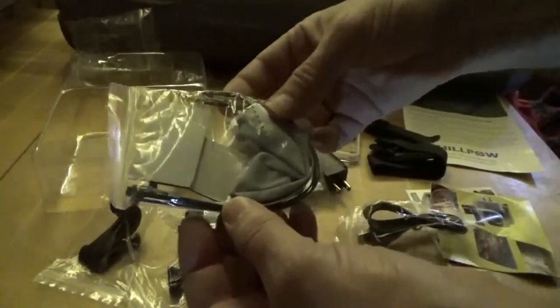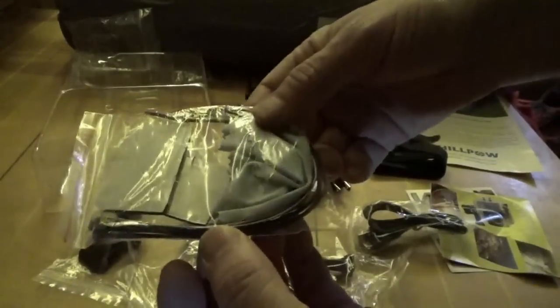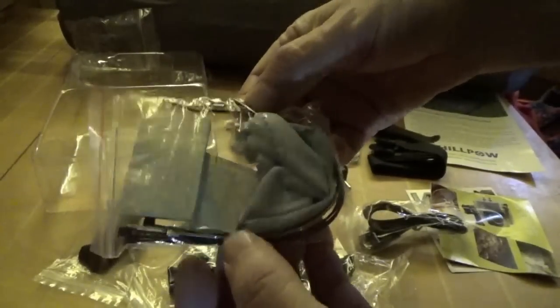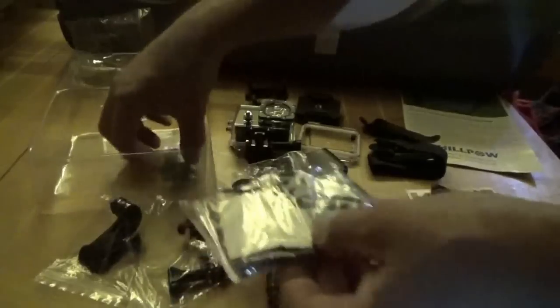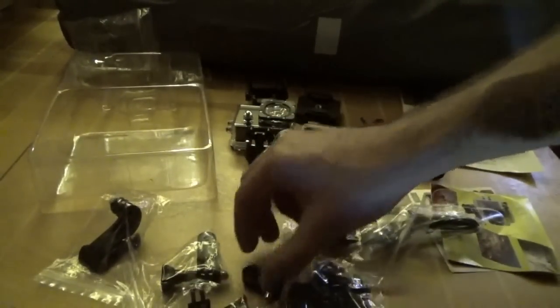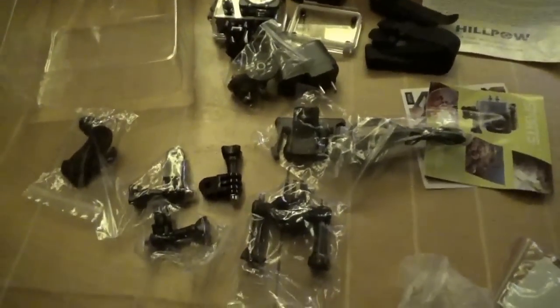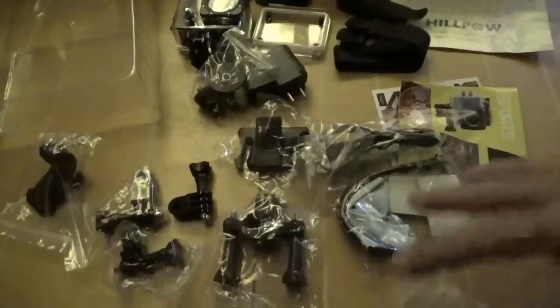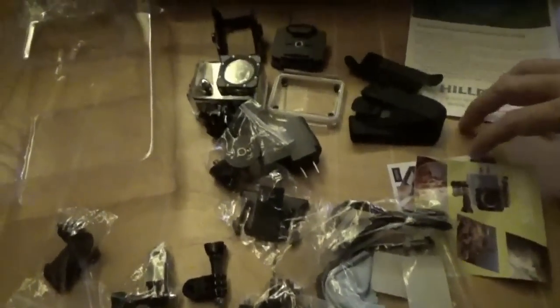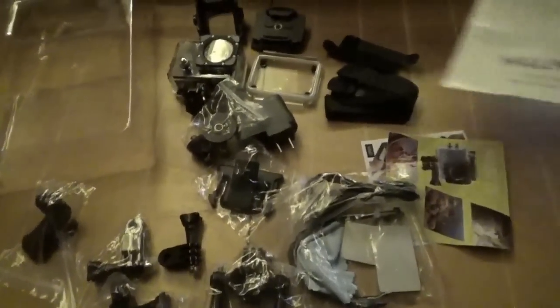Here's some, oh cool, look at that, extra self-stick film, a cleaning cloth, zip ties, some steel wire, and another thumb screw mount of a different angle. So, looks like a pretty decent accessory kit with this, which is very, very unusual these days that you get a nice set of accessories. And we'll go over all this in fine detail later, but check it out, guys.